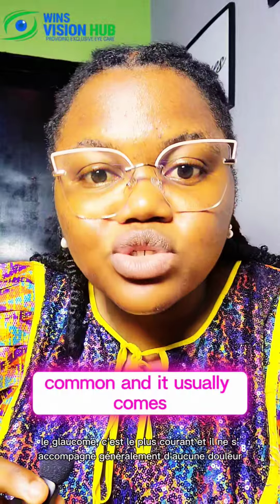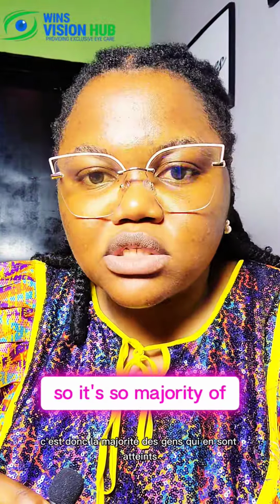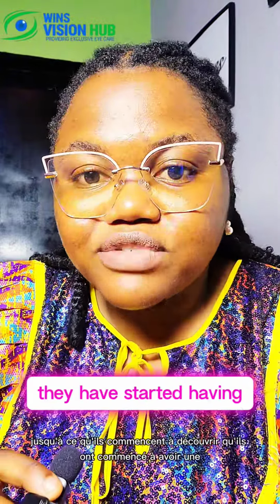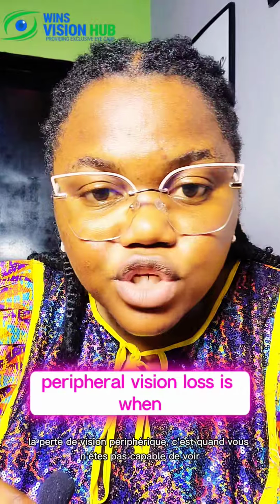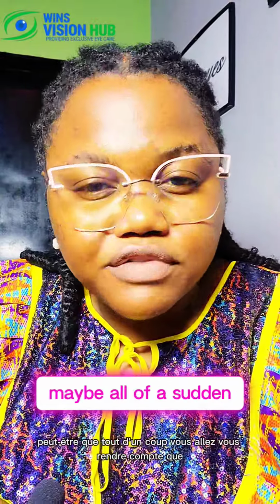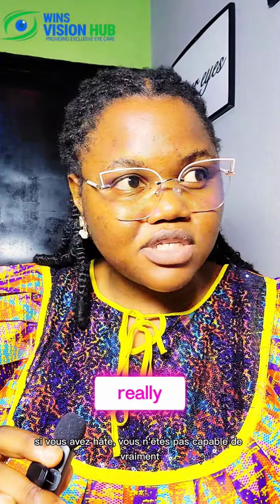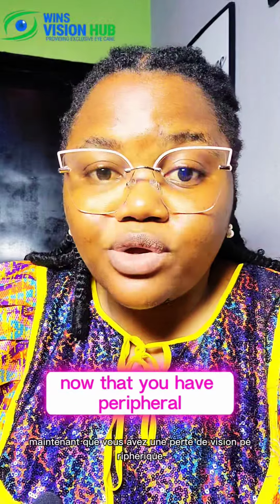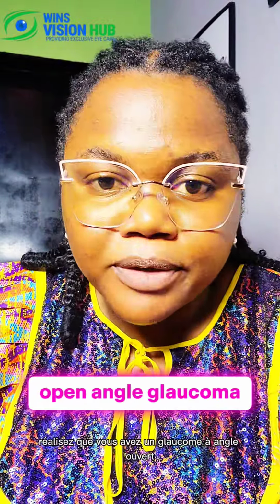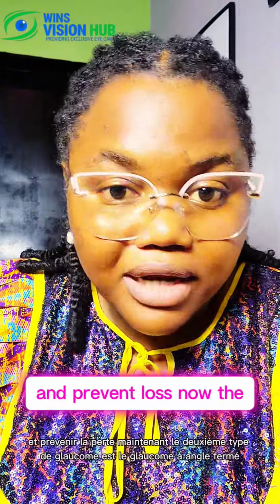It is the most common and it usually comes with no pain, you don't have any early symptom. So the majority of people who have it stay with it comfortably until they start discovering that they have peripheral vision loss. That is when you are not able to see by the side as you used to before. Maybe all of a sudden you realize that if you're looking forward, you're not able to really see things by the side. So when you realize you have peripheral vision loss, you come to the hospital, you get checked, and realize that you have an open angle glaucoma. And of course, early detection is better because we can always treat and prevent loss.